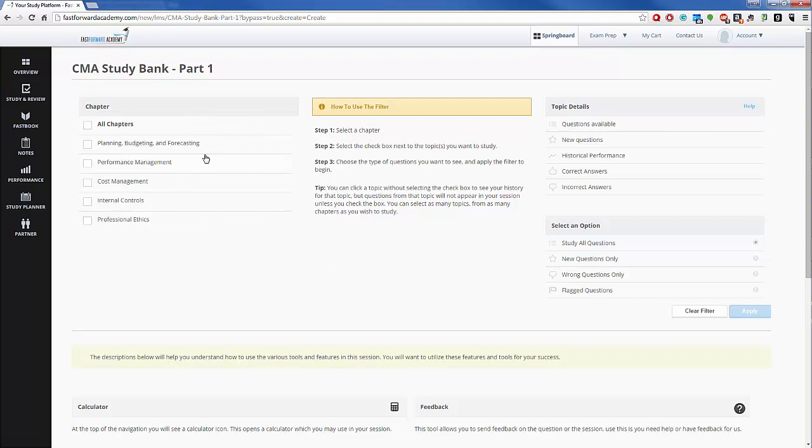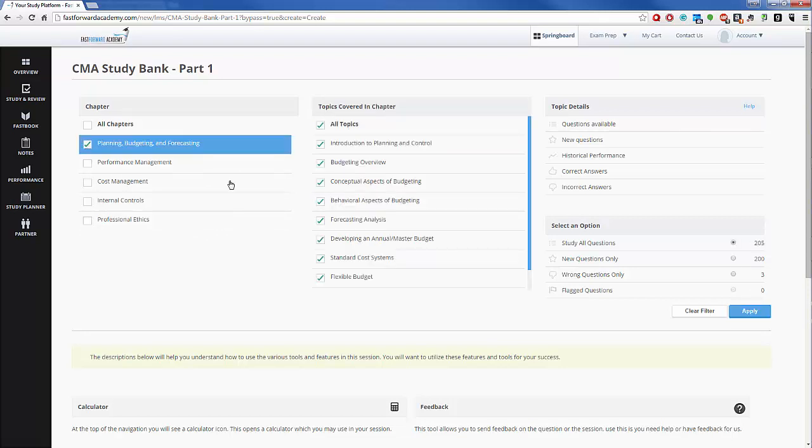Okay, so you have the option of selecting a study session over all 5 different topics. So let's just do planning, budgeting, and forecasting, and then you can select additional topics within that. So let's go ahead and do that.